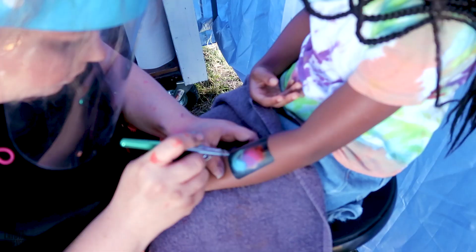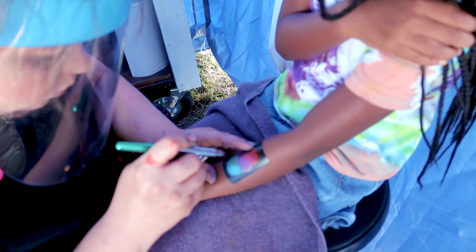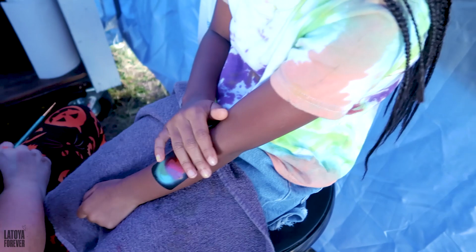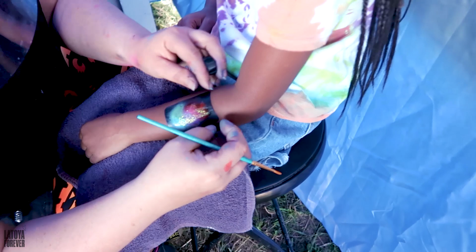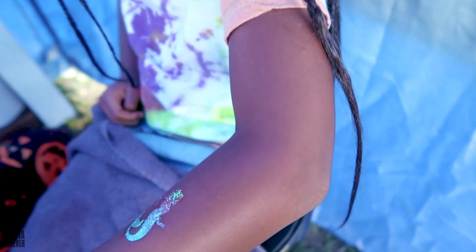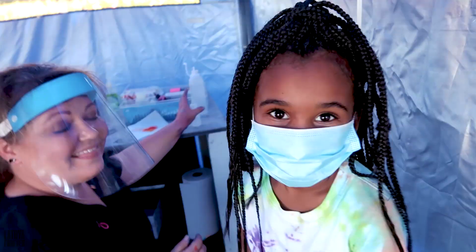Can I have glitter on top of it? Yes, ma'am. Is this going to stay on forever? Not forever, but it can stay on for up to 2 weeks. Are you ready for the big reveal, Samia? Yeah. You already made the decision. Look at it. Wait, hold on. Oh, that's so pretty. That's my favorite mermaid. You have glitter all over. It's so beautiful. Thank you, guys.